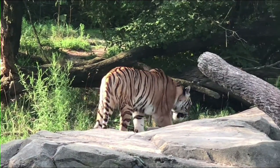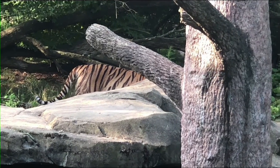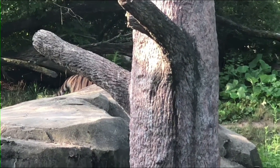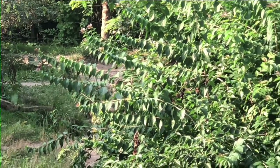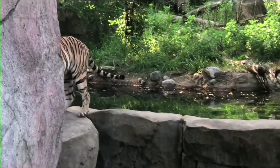Because, well, Natasha is a very active female, more active than I first thought. Anyway, back to the facts. Natasha came here in 2019. Like the Chevrotain, she also came here from the Bronx Zoo. She was brought here because, like most tigers here, she is brought here to breed.